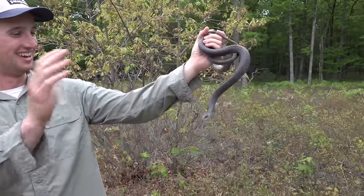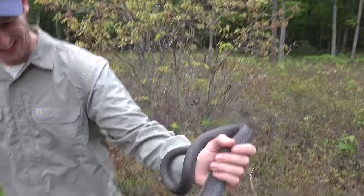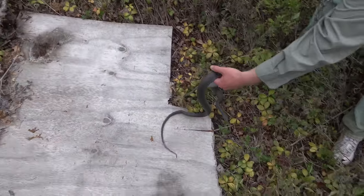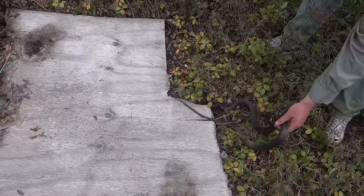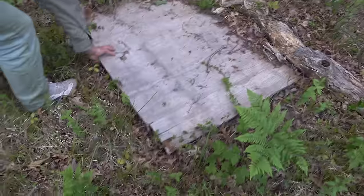No, no, no, no, no. I'm taking Tommy's advice. I'm choking up on him. Okay, okay. You can get that end. Look, see the lip over there? You can get his head under there. He's about to comply. There you go. Yay! They always do that.